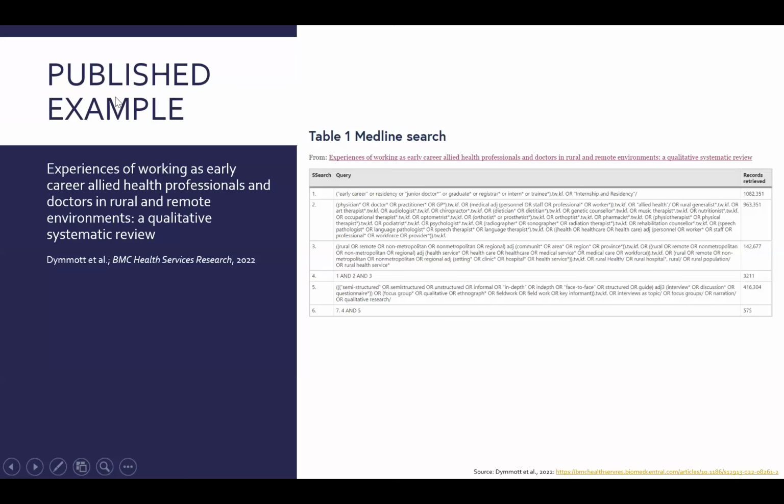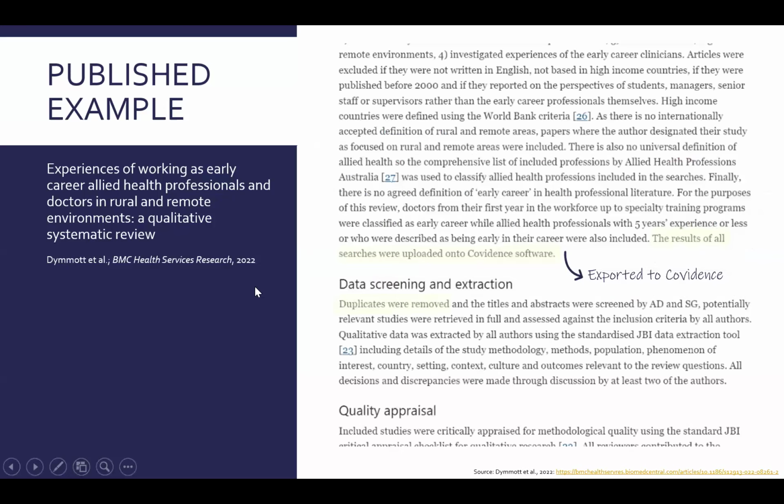And for example, for this published example, you see Table 1, it's the actual table that was used to run the searches and the translation for this particular database. So that should always be in the appendix. Send all of your search strings also along with the review itself, with the paper.